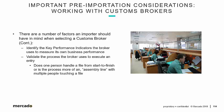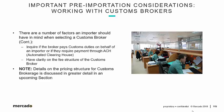Some offices like to have one person handle a file from start to finish. Other offices use the assembly line approach. We're not here to advocate for either. What we are saying is ask the question and understand how it works. This is the last slide in this section. Let's wrap up by vetting out issues like inquire if the broker pays customs duties on behalf of an importer, or if they require payment through ACH, which is the automated clearinghouse, which we'll be talking about more later, and have clarity. Here's the last one, probably the most important.